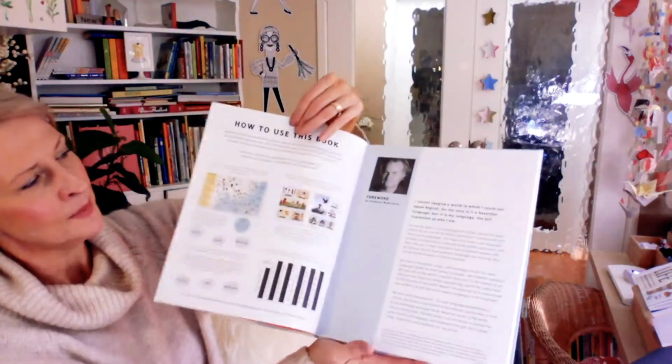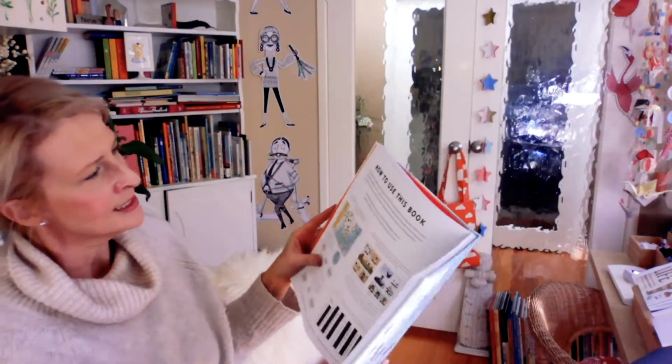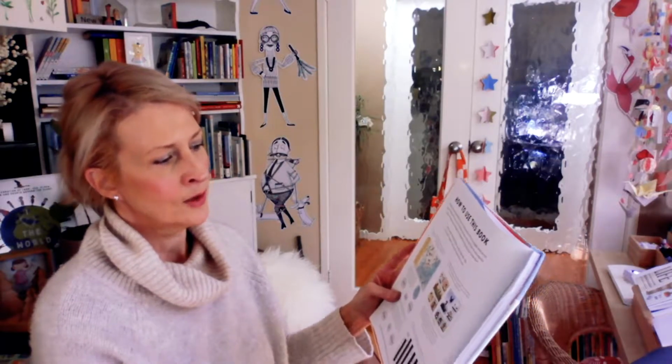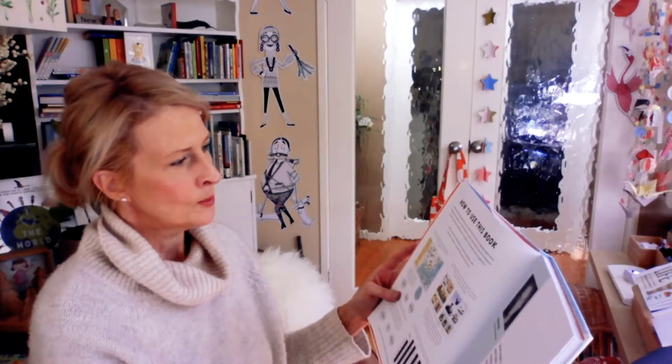Gorgeous fluorescent pen papers. And it says how to use this book. It says the Hello Atlas has been designed to give you a taste for the rich diversity of languages spoken across the world today. Before you start, ask for help to download the app. And it's free to download and is available on Google Play or App Store.